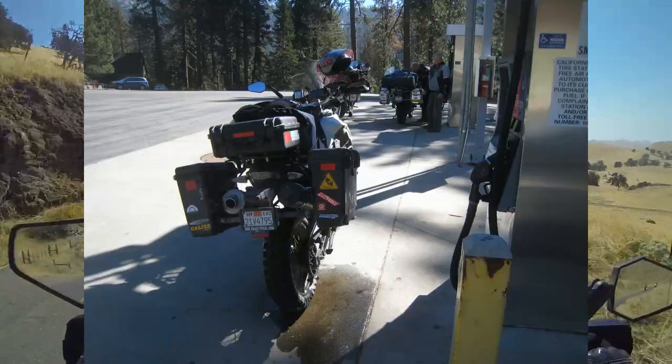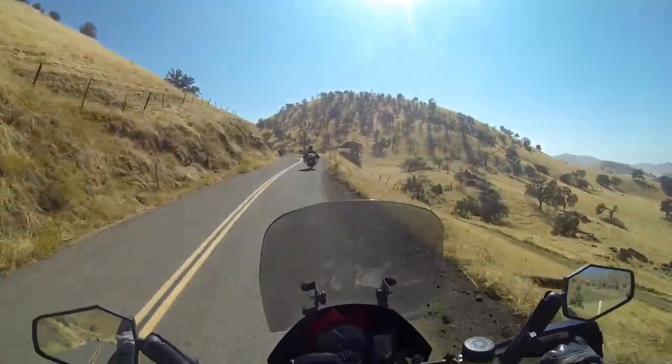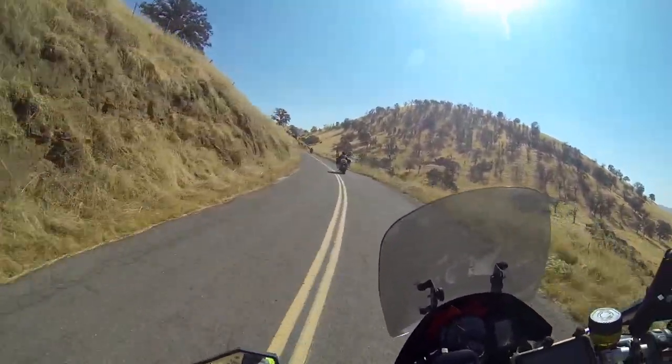There's my bike at the gas station. This is how to overfill your gas tank. And then as we come back out of the Sierras, some of the nice winding roads up near Bakersfield. Fantastic trip.